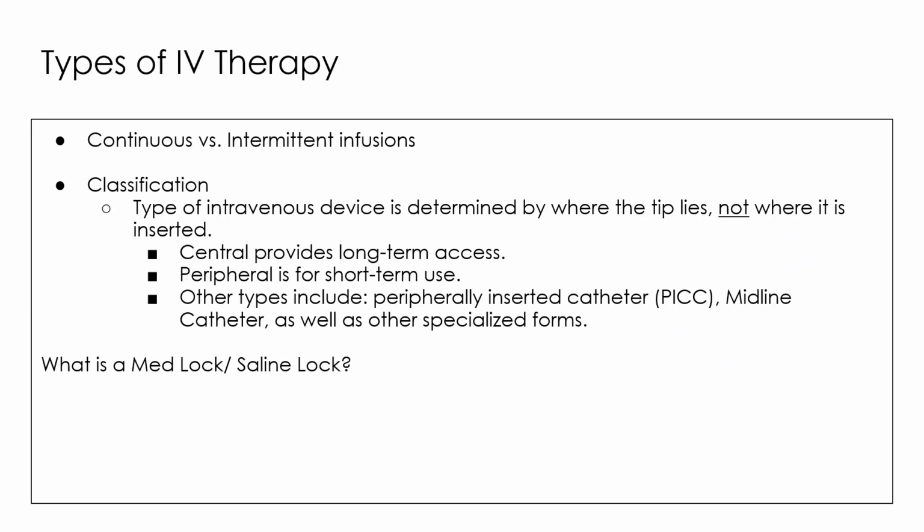So what are the types of IV therapy? Continuous IV therapy is the method of delivering medication or fluids steadily into the bloodstream for an extended period, often several hours or even days. Whereas intermittent IV therapy, also known as an intravenous piggyback, is a method of delivering a specific volume of fluid, often containing medication, over a set period of time at prescribed intervals.